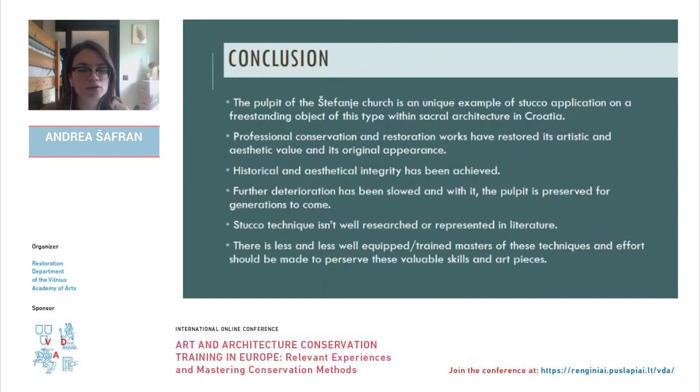So in conclusion, I would say that the pulpit in the Stefania Church has really proved to be a unique example of stucco in a freestanding object in Croatia. I would say that professional conservation and restoration works have restored its artistic and aesthetic value and its original appearance, and historical and aesthetical integrity has been achieved with its restoration. Further deterioration has been slowed, and with it, the pulpit is preserved for the generations to come.